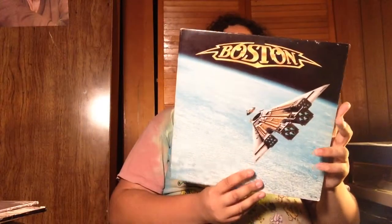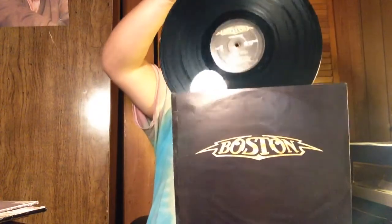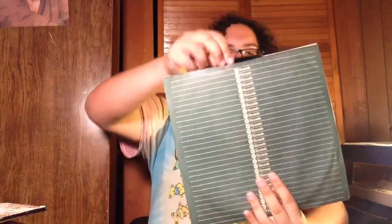Boston, the Third Stage. This is one I didn't have. This is another record club pressing. I'm sorry. Has the original inner. And really good condition disc. Haven't listened to this one yet, but I kind of like Boston, so I think I'll like it. B.B. King, Back in the Alley, the classic blues of B.B. King. Has some classics on here. Haven't listened to this one yet, but I know a few of the songs on here. This is on ABC.